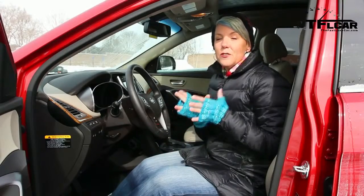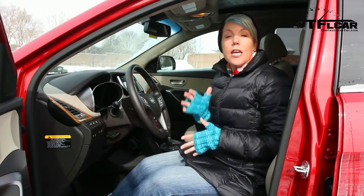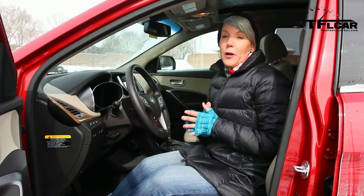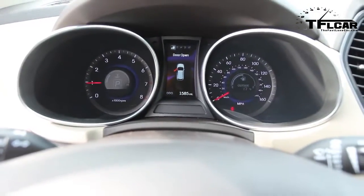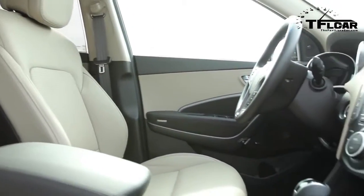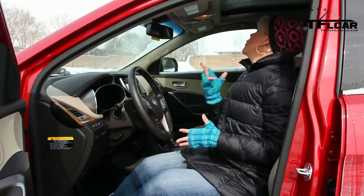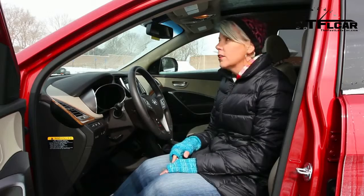Now inside the Hyundai is really where you're going to find all the value. It has a ton of standard features, including heated seats, cruise control, a rear view camera, a 4.3-inch touchscreen, and satellite radio. Our limited trim here comes with the optional limited technology package. Now that gives you navigation, cooled front seats, heated back seats, and possibly the best, most awesomest panoramic sunroof ever, which is now completely covered in snow. So holler, I guess.